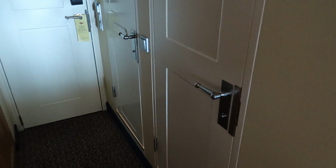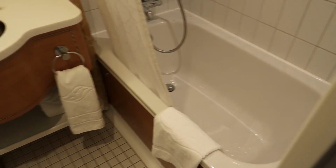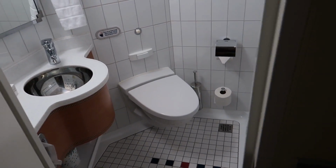And let's have a look what's in here. I think you've got a separate toilet. That's a bath. Nice little bath there. A bath? Yeah. You're joking. Oh. And then there's no shower. Because there's a shower, it's over the bath. So it must be over the bath. Yeah, over the bath.